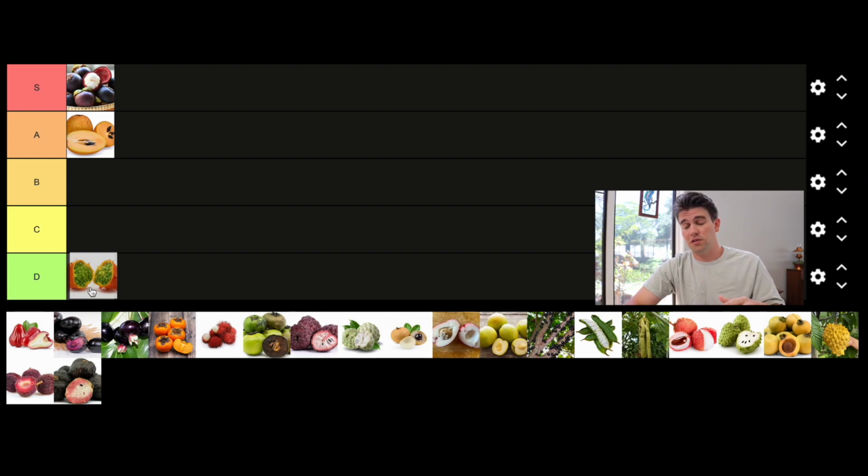Kiwano, and I don't know if this is more of a fruit. I've grown them and eaten them before. It is like a sour cucumber. Not my favorite. I can see how some people would like it. For me, I'm gonna have to go D. Not my favorite, but some people enjoy them.